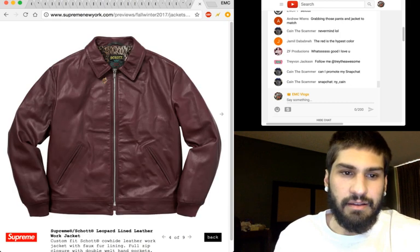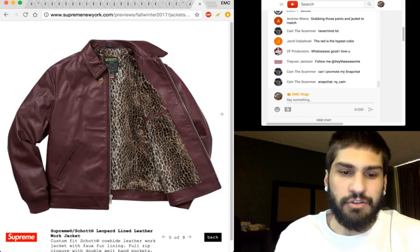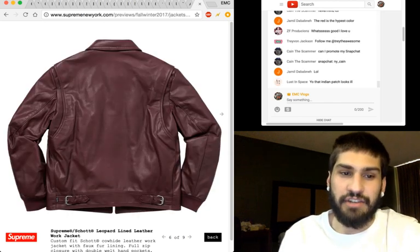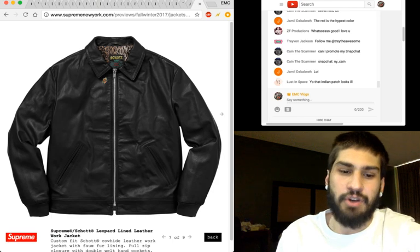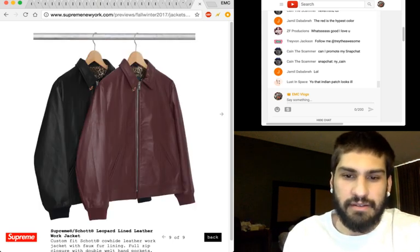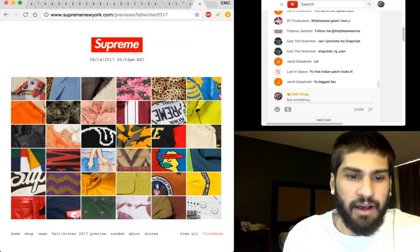It has the maroon colorway with, again, I don't know why they're doing so much leopard. They're doing a lot of leopard and a lot of plaid. The Indian patch looks ill. It does look sick, but you already know that jacket's going to be so expensive. Probably going to be $1,000, and then resale is probably going to be $2,000. There's another Indian patch, though, that is even sicker that should be coming up.